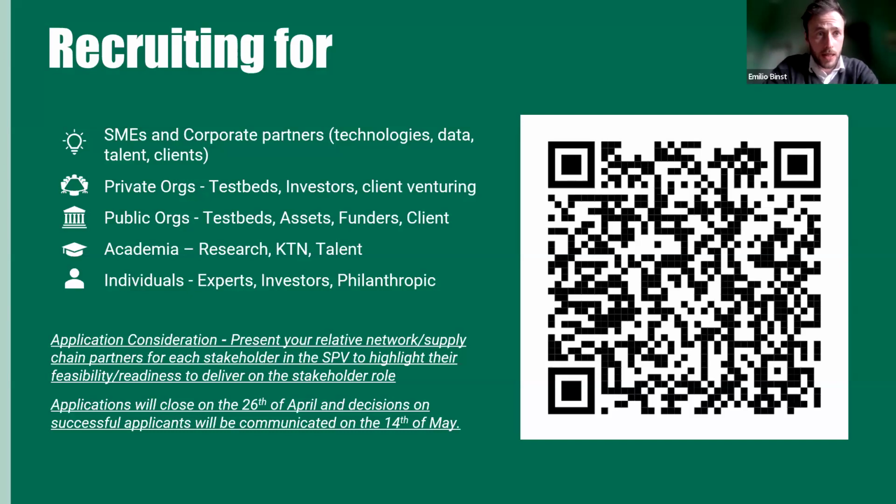To do the application, there's a link which will appear in the chat as well, but that you can access already by taking a picture of the QR code with your phones. The timelines for the application are the 26th of April as the closing date, after which we will, as Arnold was saying, go through thorough due diligence of the applicants, and we will communicate the successful and unsuccessful applicants on the 14th of May.